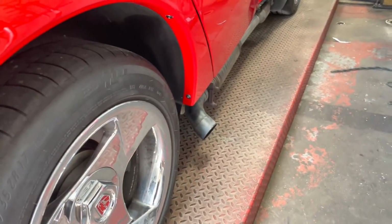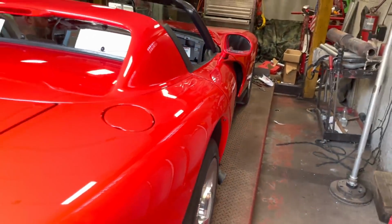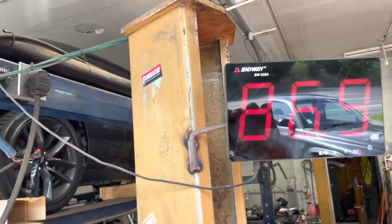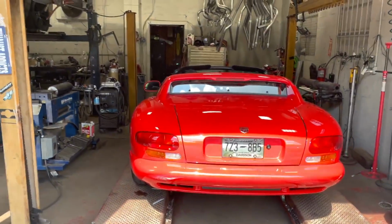On this side again. He didn't want it loud, he wanted it classy. So that's what we did. Here's sound decibels. Right at 105.